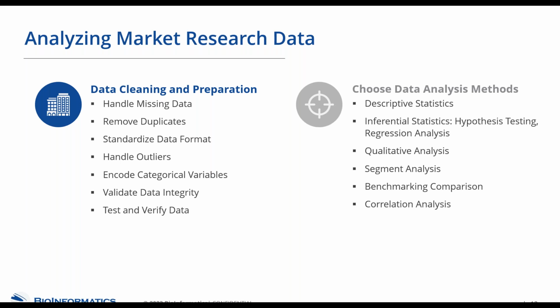And then for quantitative methods in particular, choosing the data analysis method. So are you using descriptive statistics like averages or distributions? Are you using some type of inferential statistics, hypothesis testing, or regression analysis? A lot of my work focuses on these quantitative methods, but there are also qualitative analyses too. And oftentimes that is really the best approach, a more qualitative analysis, depending on what types of information you're working with.